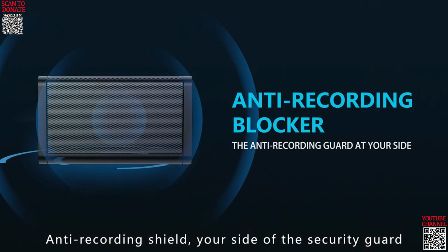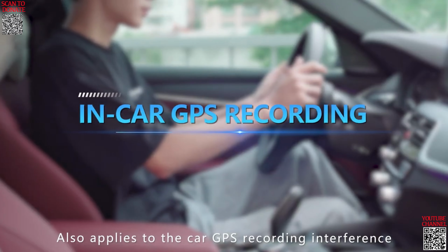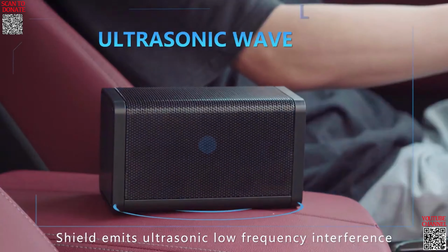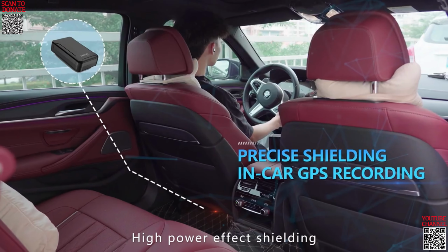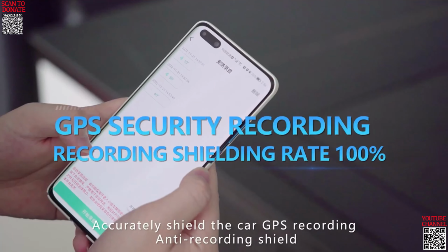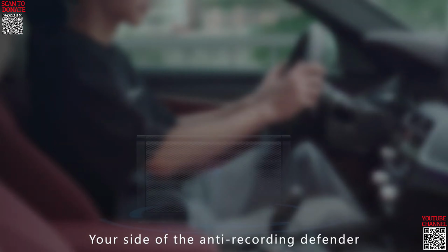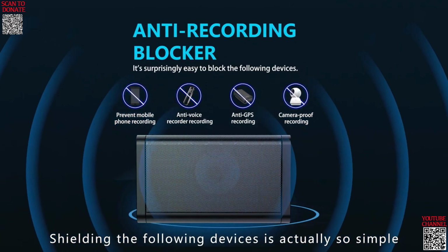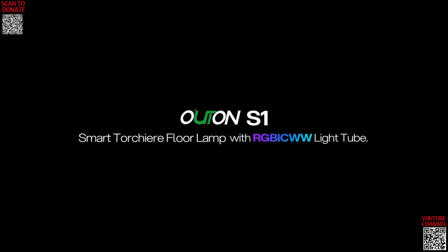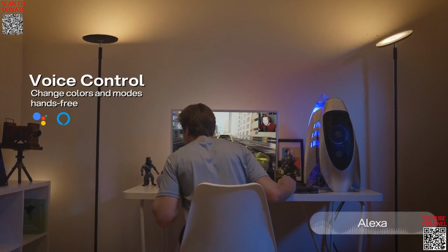Anti-recording shield, your side of the security guard, also applies to the car GPS recording interference. Shield emits ultrasonic low-frequency interference, high-power effect shielding, wide range of coverage, accurately shield the car GPS recording. Anti-recording shield, your side of the anti-recording defender shielding the following devices is actually so simple. Alexa.